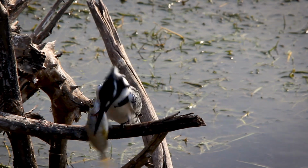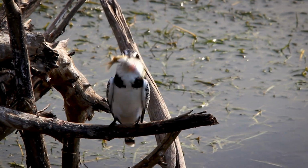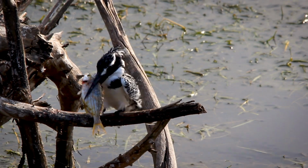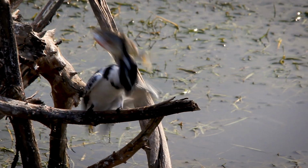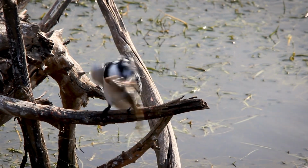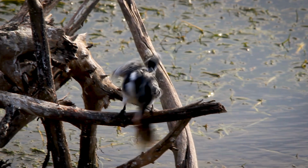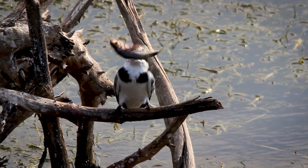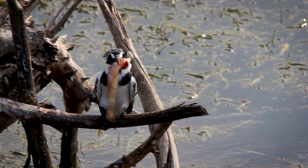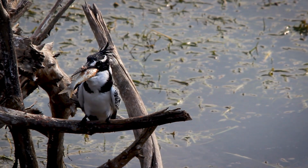The first step is to make sure that the fish is deceased. After that, she will bash it into a pulp. Literally a pulp. Look at that skill. Although this makes it easier to swallow, it still takes some time.